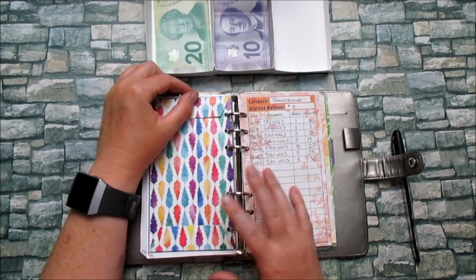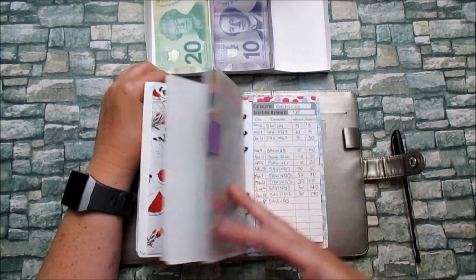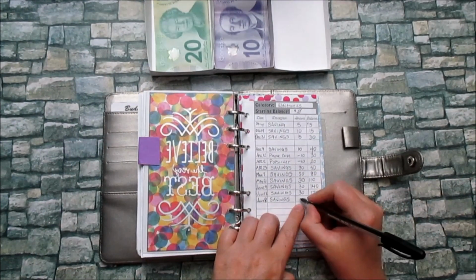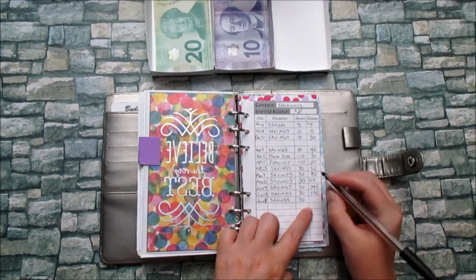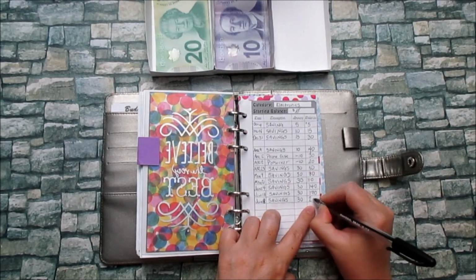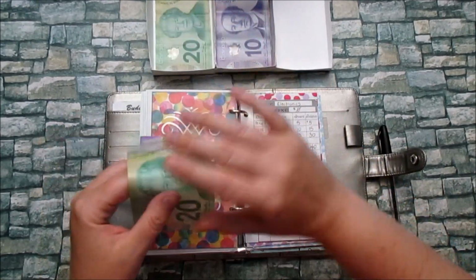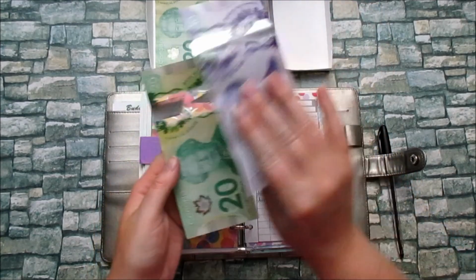And that being said, now we flip to the back. We're going to be putting $30 into electronics, which is my new cell phone, and now we have 200. So we have 30, which is a 20 and a 10.